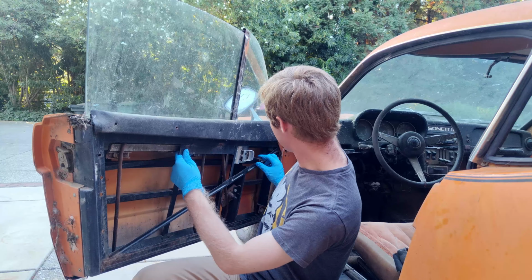That's easy enough, because then you just gotta pop it out the sides using these holes, because it's got the typical little double hook. I got no clue what they're called, but it was simple enough to pull this off. And despite being a little gross, it is in pretty good shape. Once I got that off, it was possible to get to these door bars, which are, well, they're not actually on all Sonetts.